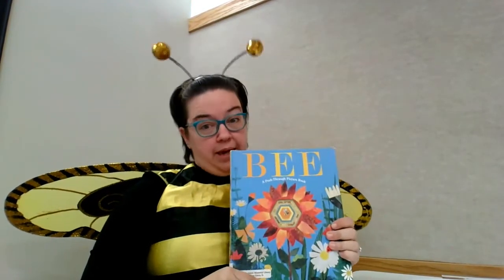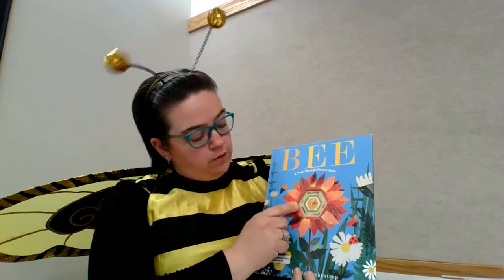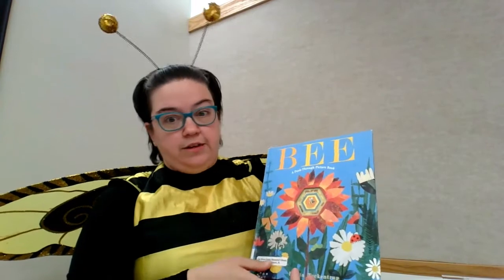Okay, our first story is called Bee. It's a simple story. It has peek through pages. So if you look, you can see the little bumblebee in there, and the page is going to turn. Every time we turn it, we'll see something new. So this is called Bee by Britta Teckentrup.